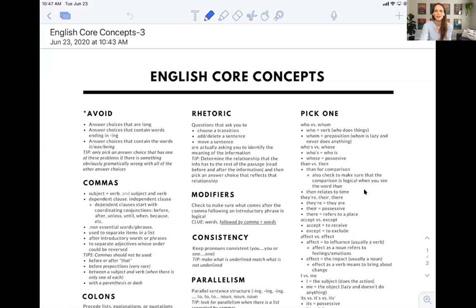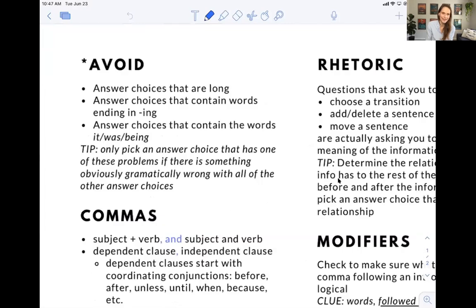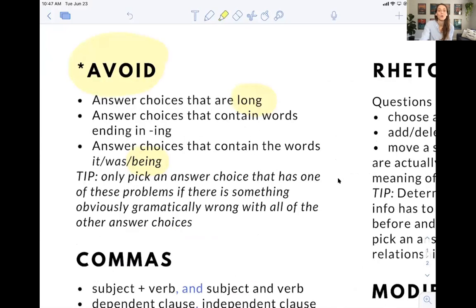My next question on here was, which of these words should you avoid during the English section? So if you see an answer choice that contains this word, you're not going to pick it unless all the other choices are terribly wrong. They just have obvious grammatical errors, and you just have to pick the answer choice that has the word being. So the word being, and let's just highlight it on here. So we're going to avoid answer choices that are long. We're also going to avoid answer choices that contain the word being. So being is the worst offender out of all of those.